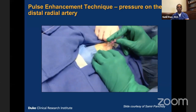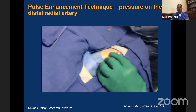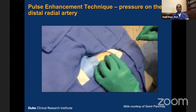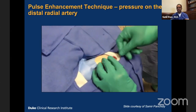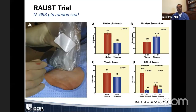What you will notice when you do this is that the radial artery will practically jump at your fingers. And if you look at this by ultrasound, you'll actually see this. The VTI dramatically increases when you put a little bit of pressure distally on the radial artery. So this can be very helpful, particularly in cases where the patient is anxious or the room is cold or there's a little bit of spasm. Just have your assistant put pressure on the radial artery distally, and your pulse volume will increase and you can get access.